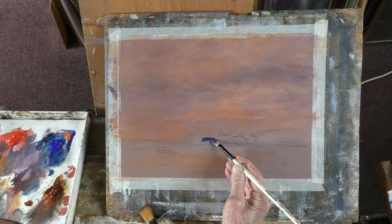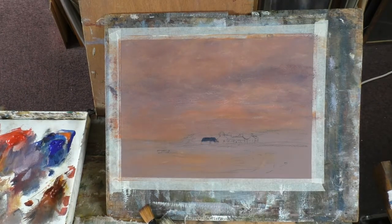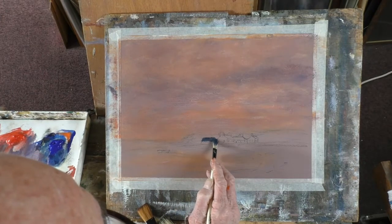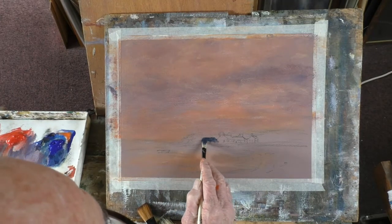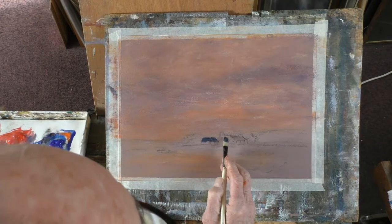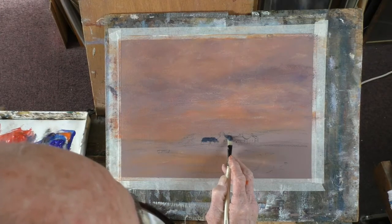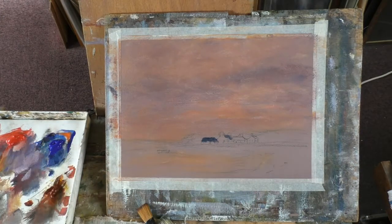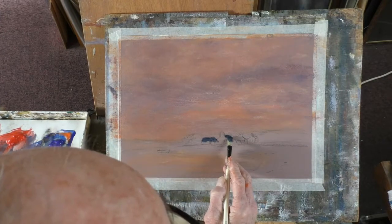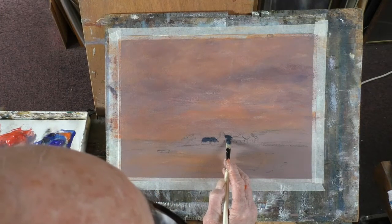I don't know what exact, but architecturally they've got to be sort of fairly accurate. All right, that's one roof. And with that gel, we've got this roof coming down here. This is the fiddly bit.